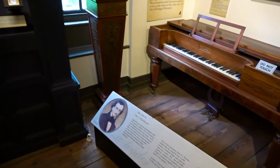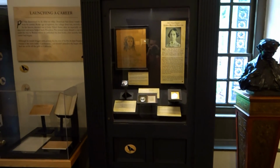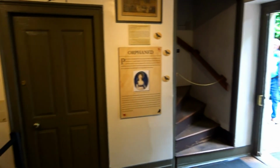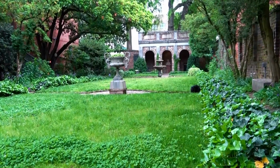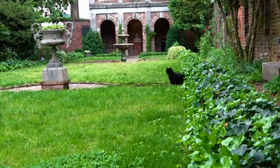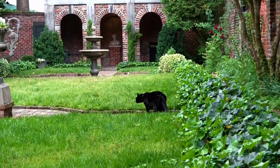While Poe never lived in this particular house, it was standing when he lived in Richmond, and contains many artifacts from his life, from early editions of his work to even his bed. While touring the museum, you can learn more about Poe's life, his mysterious death, and his most famous works. Keep your eyes peeled for the two friendly museum cats who wander the grounds.